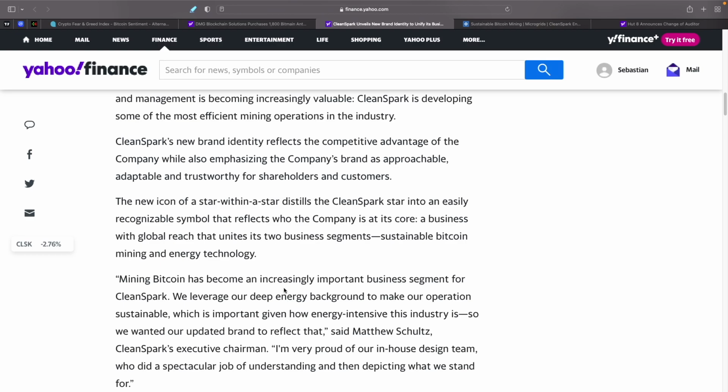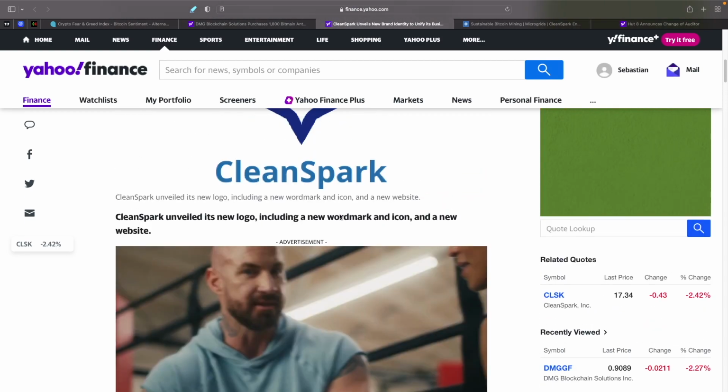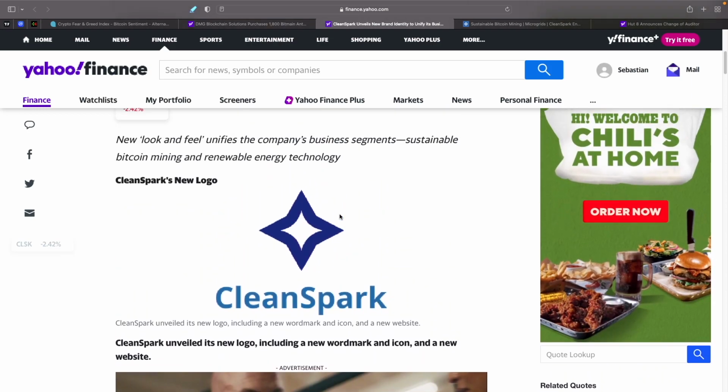Mining Bitcoin has become an increasingly important business segment for Cleanspark. We leverage our deep energy background to make our operations sustainable, which is important given how energy intensive the industry is. So we wanted our updated brand to reflect that, said Matthew Schultz, Cleanspark's executive chairman. I'm very proud of our in-house design team who did a spectacular job of understanding and then depicting what we stand for. So, I mean, cosmetic fixes are nice.